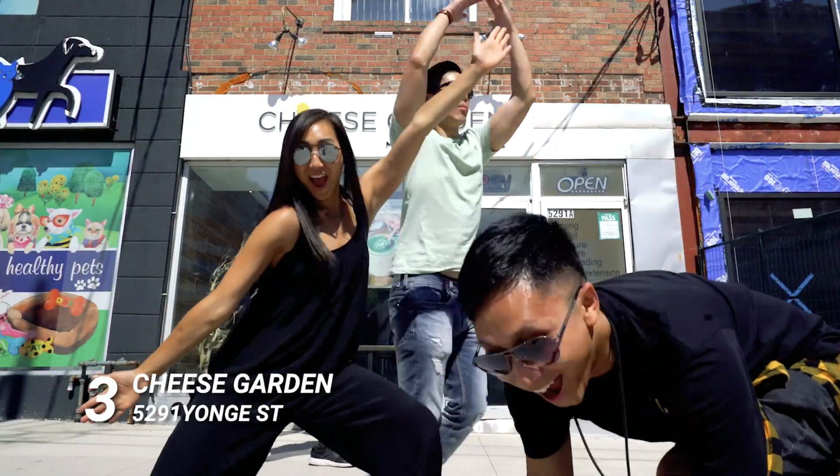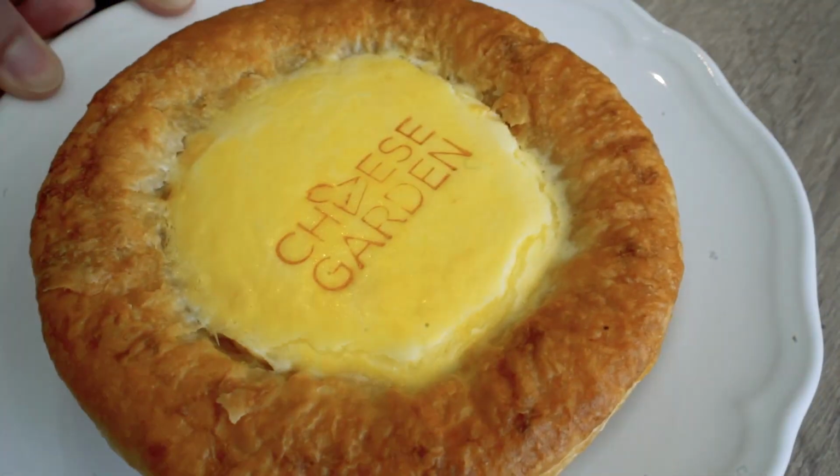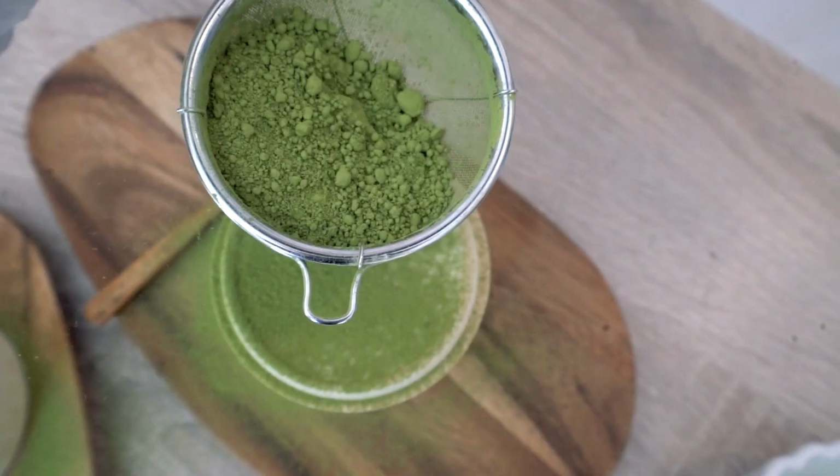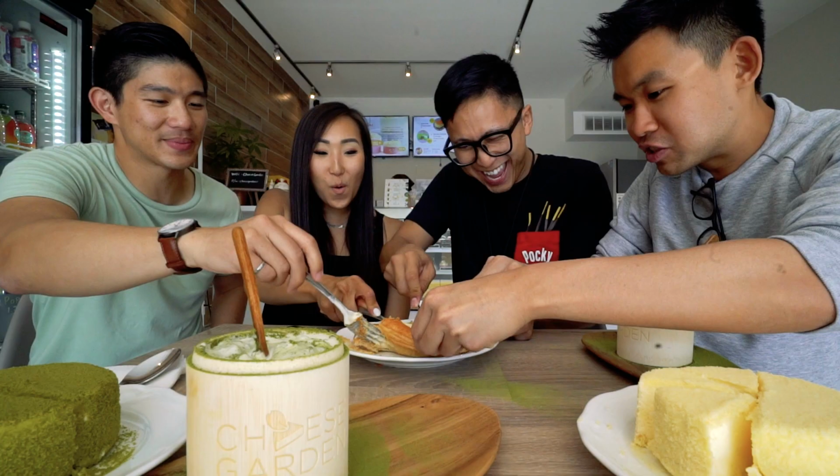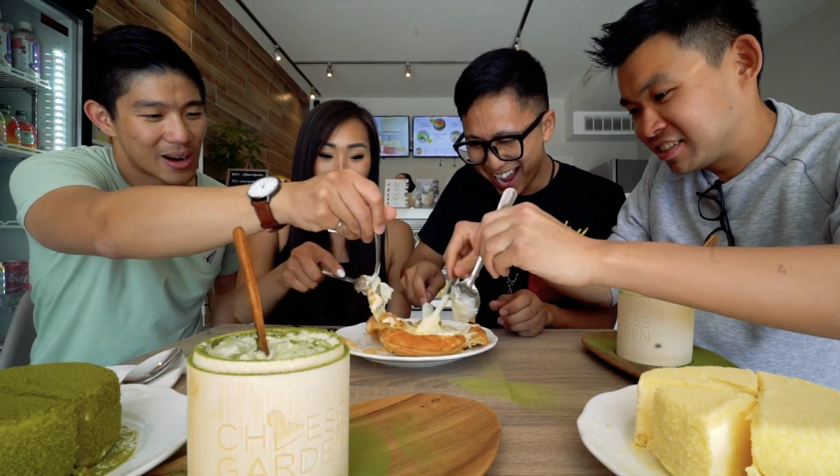Our last spot for the day is Cheese Garden, serving up authentic Japanese drinks and cakes that are decadent, light, and super Instagrammable. Oh yeah, look how flaky. Look how flaky and crusty that is. Whoa. So good.